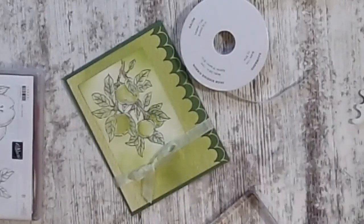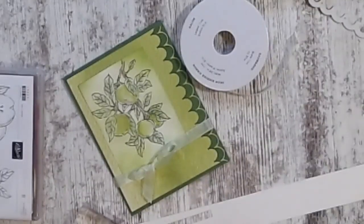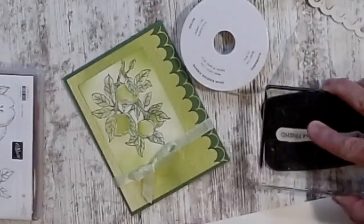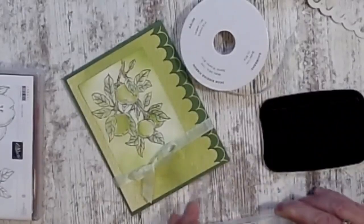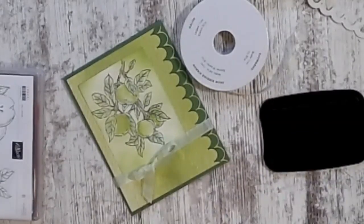Where's the die? Here's the die. So I have a strip of this. I'm going to stamp it in black. The greatest gift is a good friend.